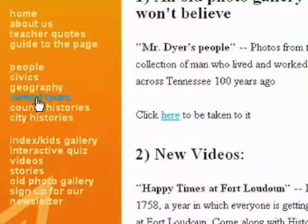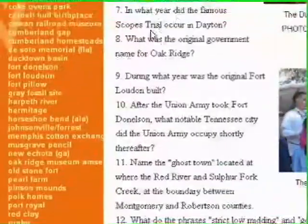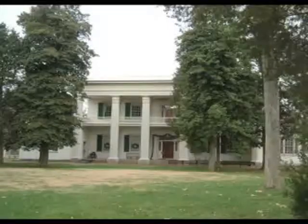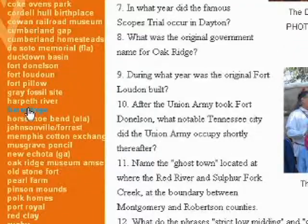Next, there's a section called Virtual Tours. Now, talk about cool. There are many fascinating field trip destinations in Tennessee. Places like the Memphis Cotton Exchange, the Hermitage, Old Stone Fort, and the Gray Fossil Site. But we've been to many of them, and each time we go, we take pictures and scan in maps and give you a long description of why a place is important and what we can learn from it.